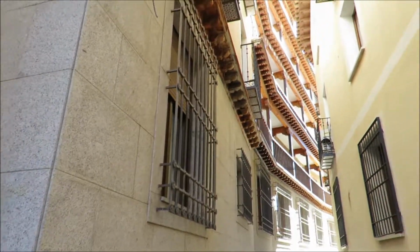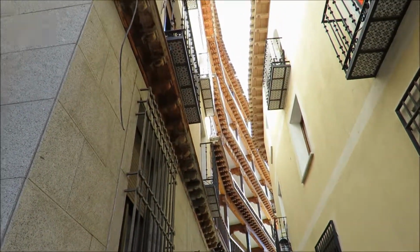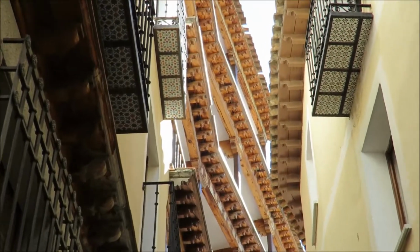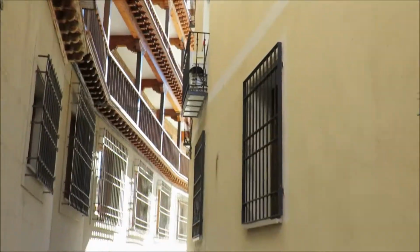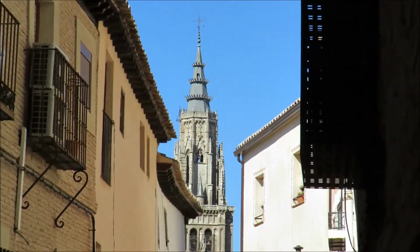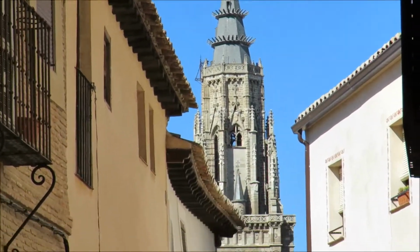And here we have a cool wooden building. The best view is this way. This is our first glimpse of the cathedral, which we're gonna go to now.